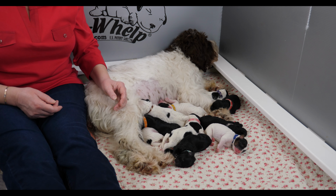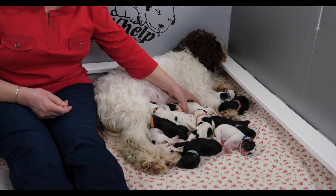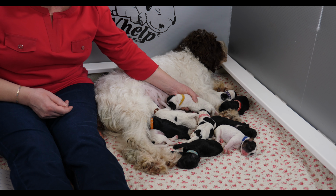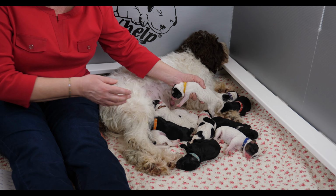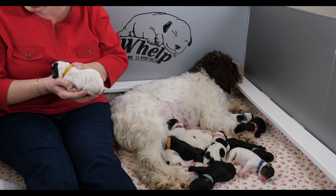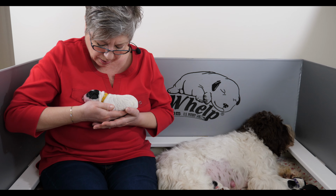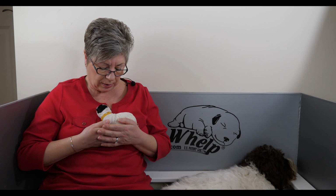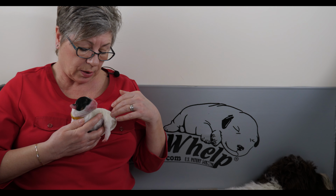And now the next one that we'll talk about here is Yellow Collar. And I'm just going to interrupt her from nursing, which is probably not going to make her very happy. We'll just take her off gently there. So this is Yellow Collar. And Yellow Collar is also a party, but she is a little bit different than Pink Collar because she's what we call an extreme party. Extreme party is something that you don't see that many of, but that means that her body is all white.